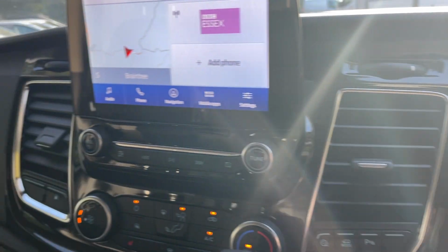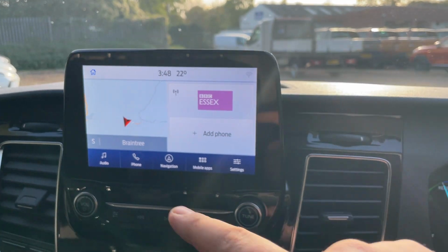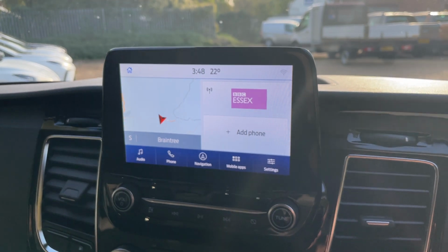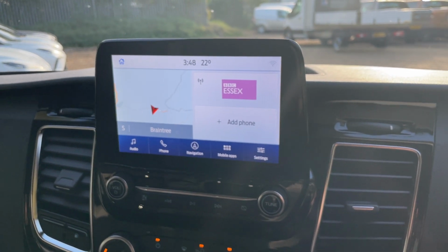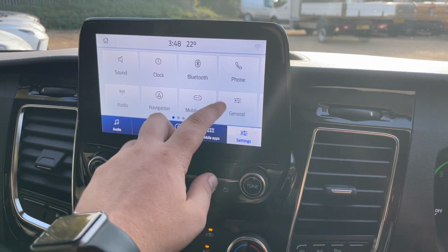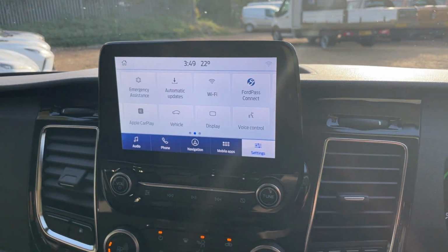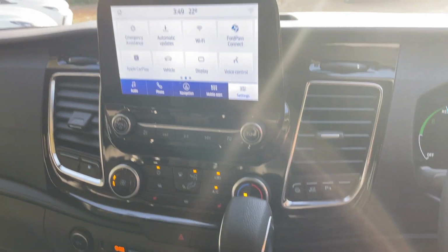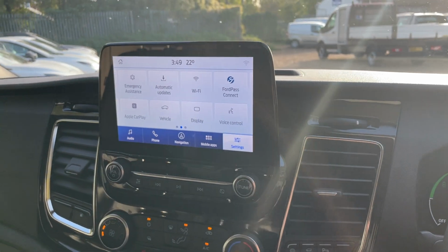Okay, so we go down to the Sync 3.4 module now. Got the dark blue band at the bottom, so we can tell it's the updated software. That is then navigated between audio, phone, navigation, mobile apps and settings. So mobile apps, it might suggest to you, we've got Apple CarPlay, Android Auto, it's all on here. So using a data cable into the USB port down there, you can take full advantage of all the software on your mobile phone. That makes it a nice hands-free system as well.